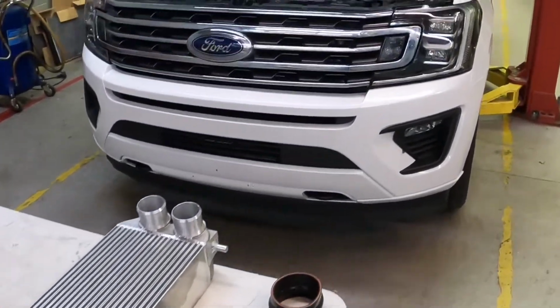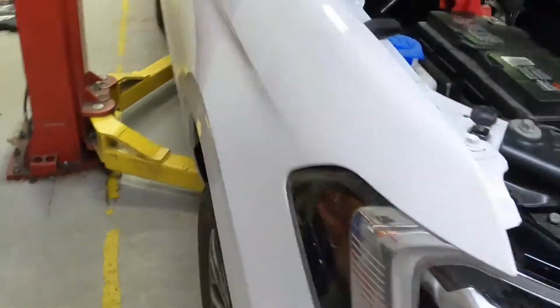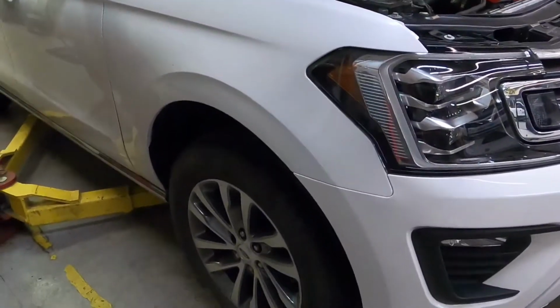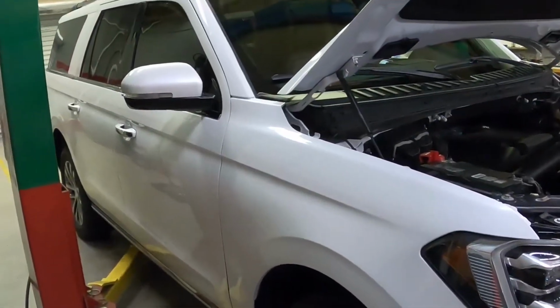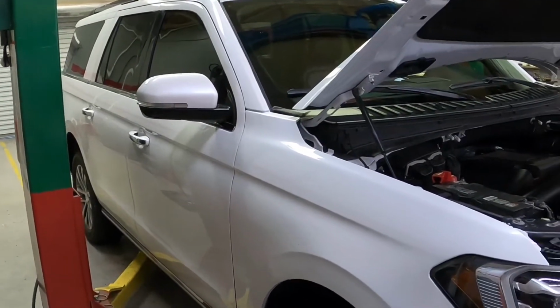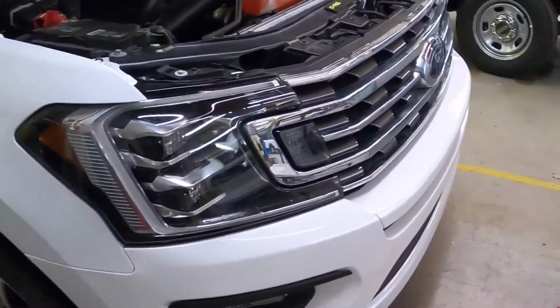Also, if you have not seen the videos of this Expedition before it was rebuilt, I bought it from an auction. This whole side was crumbled and the frame was bent and everything. I have a playlist of, I think it's 9 videos that you can watch and see the rebuild process. Check it out.